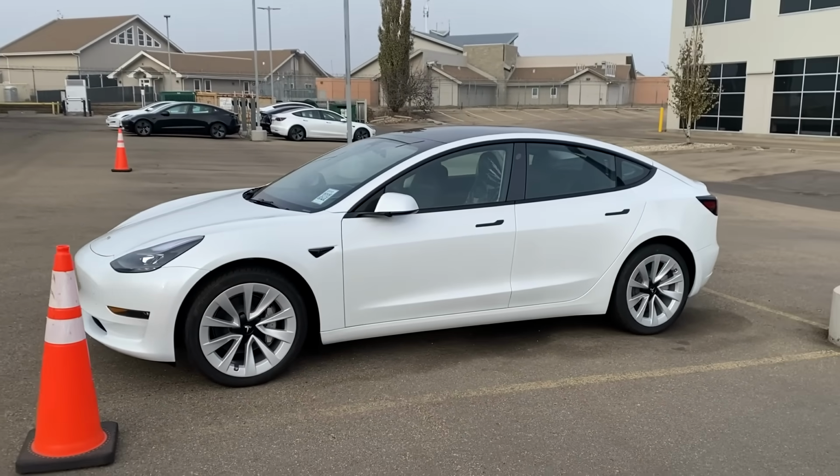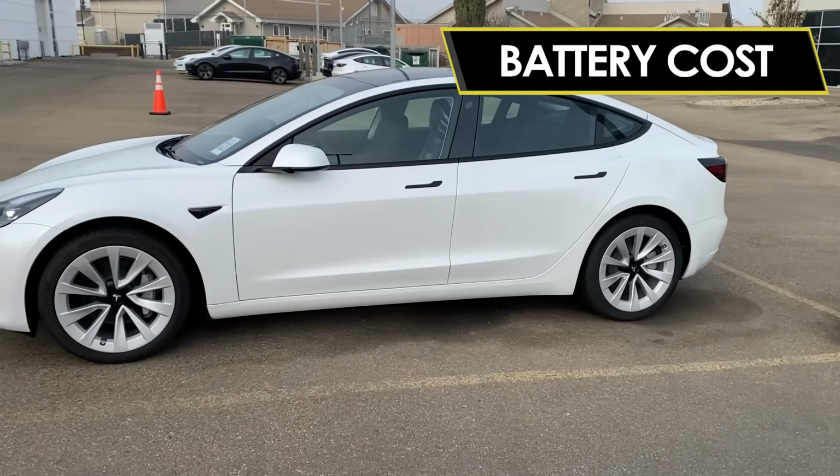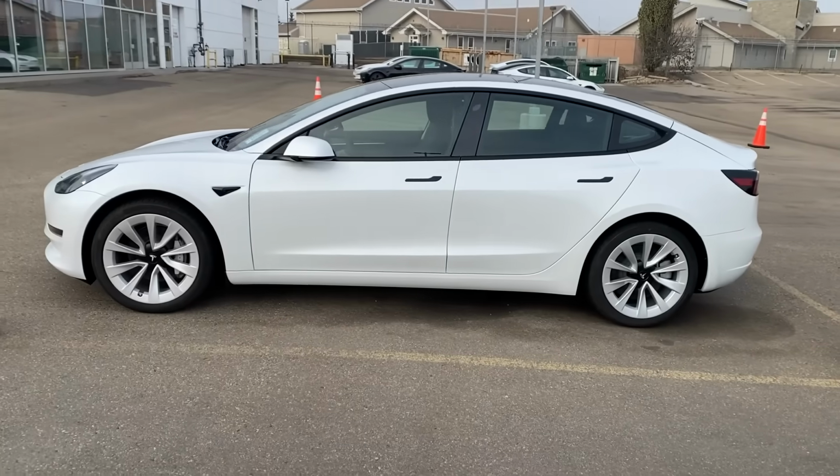Why is that? Well, it's an electric vehicle, right? Okay, electric motors, and it's got batteries. And it's the batteries in this vehicle that are quite pricey to replace.